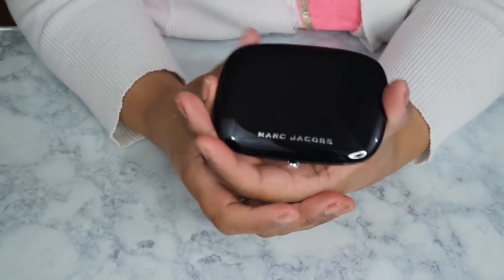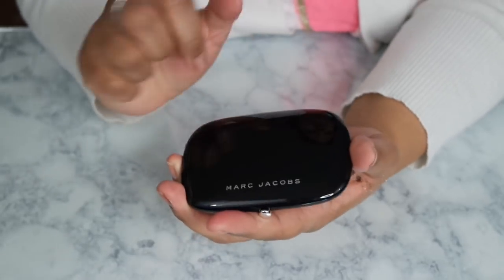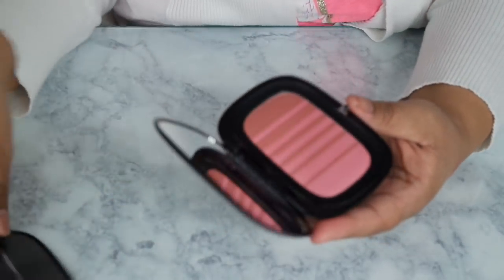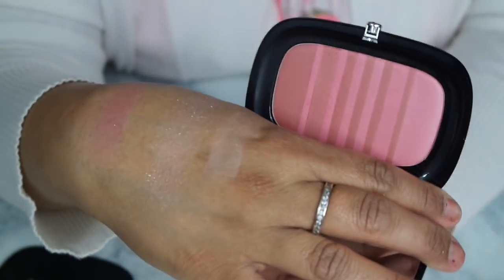And then the last blush that I have here, I don't want it to break, is a newer purchase of mine. I did haul this several months ago. I purchased it after Christmas at Sephora. It is one of the air blushes from Marc Jacobs. This is 508 Night Fever and Hot Stuff, which is their darkest color selection that I saw.